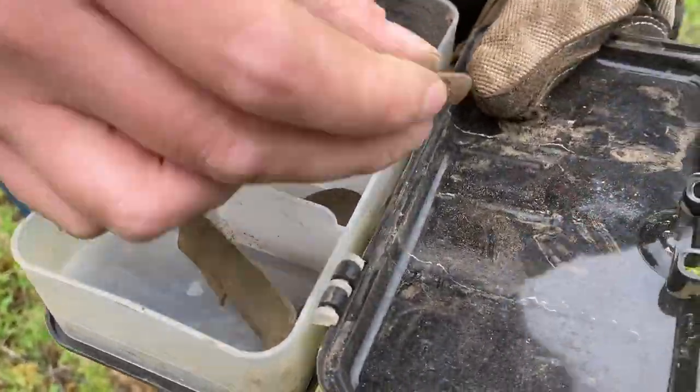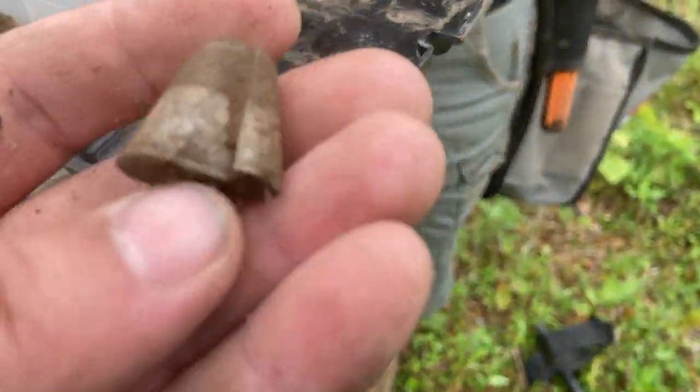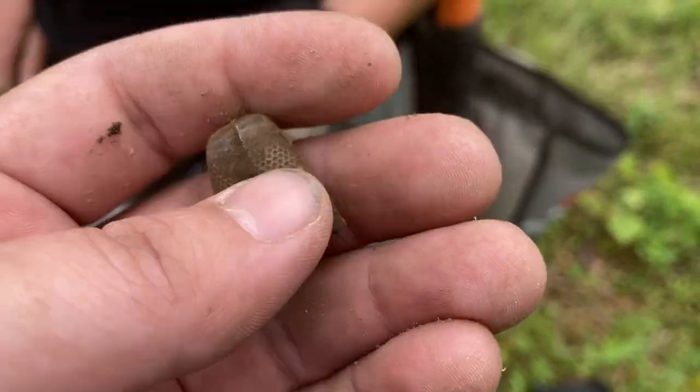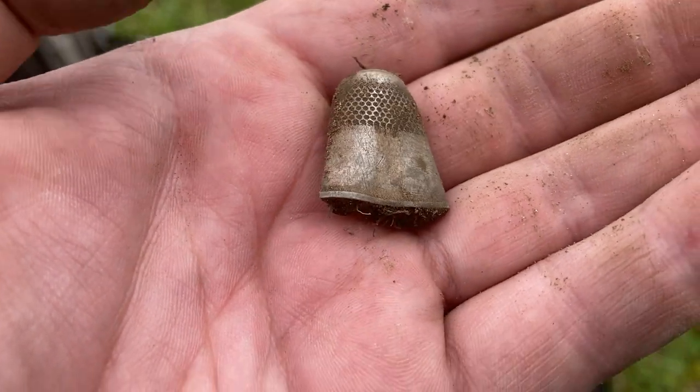But what she's about to show me is, boom. Wow, look at that honker. It's huge. Oh my God. So that's her first silver thimble. Unbelievable. That's an older one, Nick.